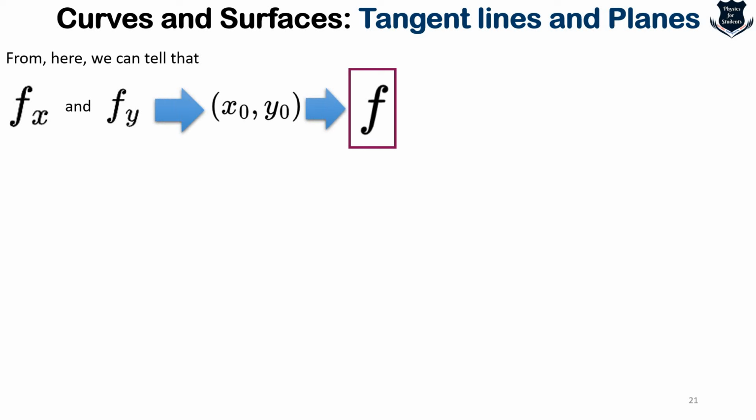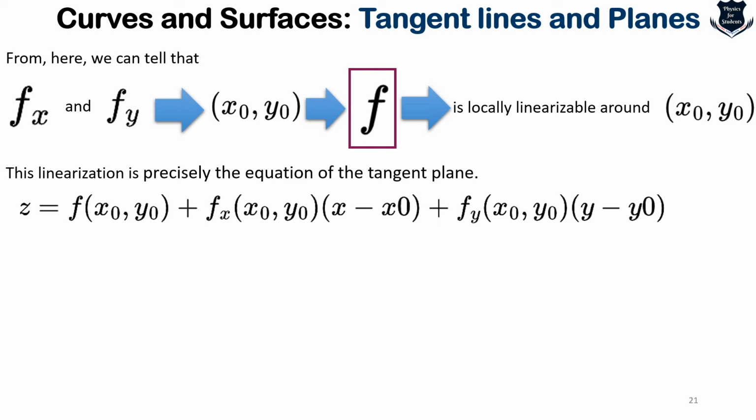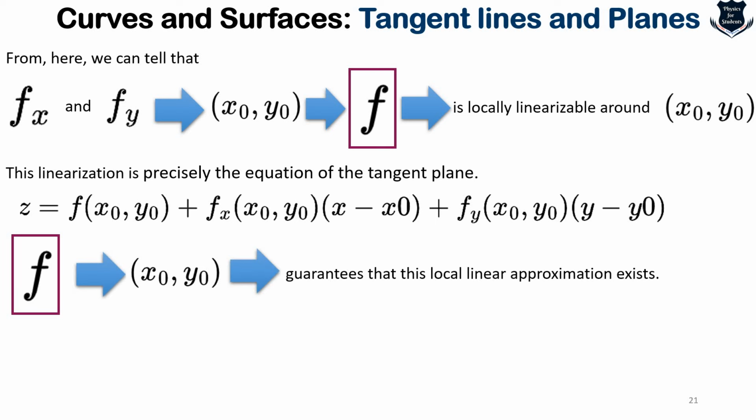So from here we can tell that the existence of the partial derivatives f sub x and f sub y at x0, y0 implies that the function f is locally linearizable around x0, y0. Obviously, if it is differentiable, then it should be locally linearizable. Let me say it again: the existence of partial derivatives f sub x and f sub y at x0, y0 implies that the function f is linearizable around x0, y0. This linearization is precisely the equation of the tangent plane. Hence, the differentiability of f at x0, y0 guarantees a local linear approximation.